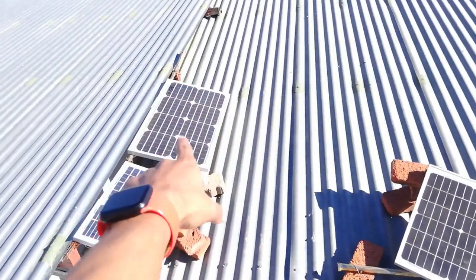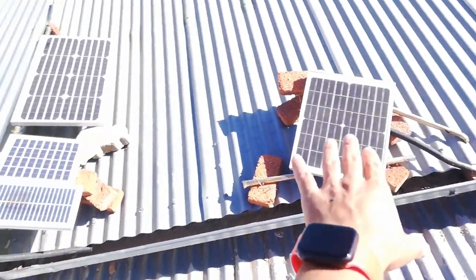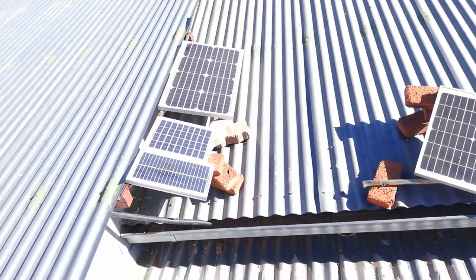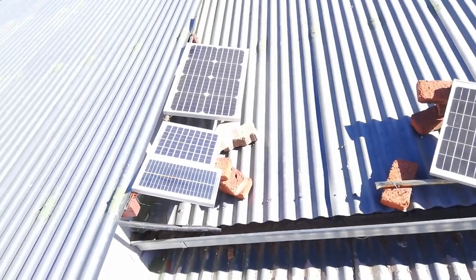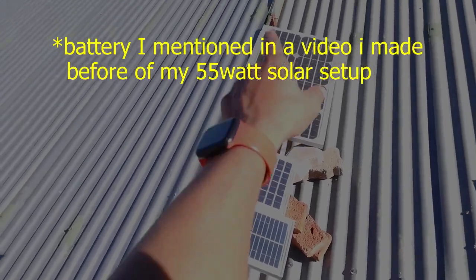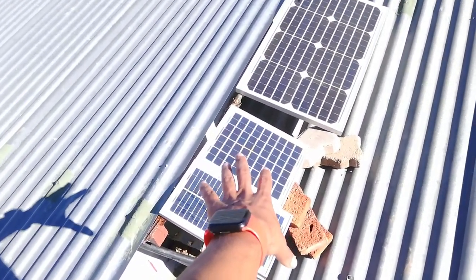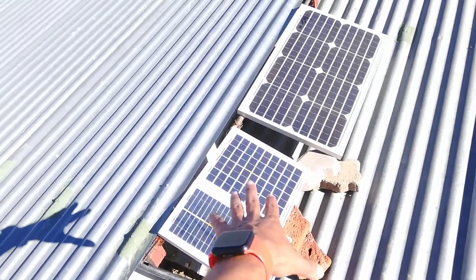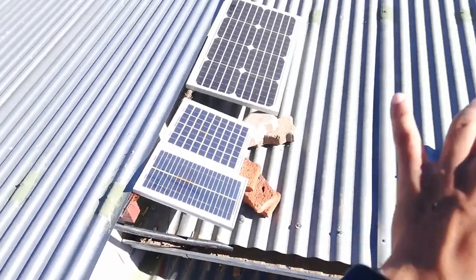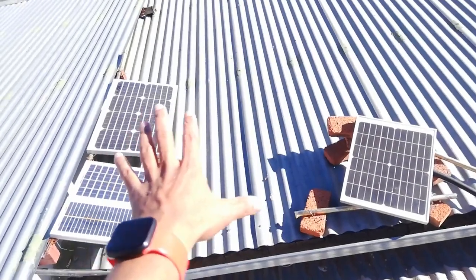So the west panel is 40 watts, the east panel is 30 watts, both of them hooked up to one 105 watt deep cycle battery, as I alluded to before. The two panels here are an upgrade because of the 40 watt panel that stepped up. This deserves its own video. It's for the lights in the storage area where we normally keep the wheelbarrow stuff and so forth. So let's go down and I'll paint the picture to this madness.